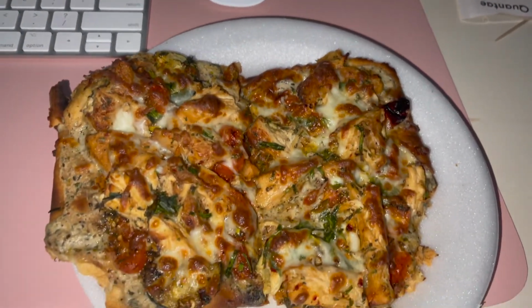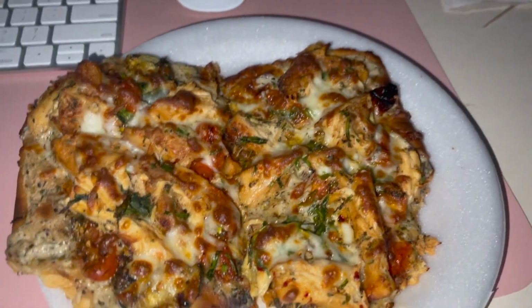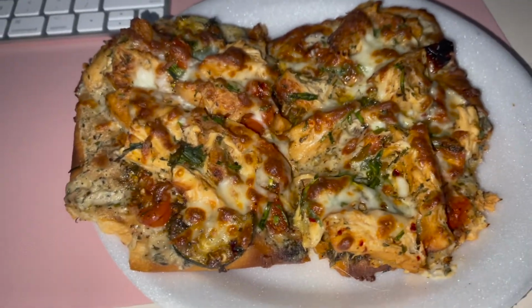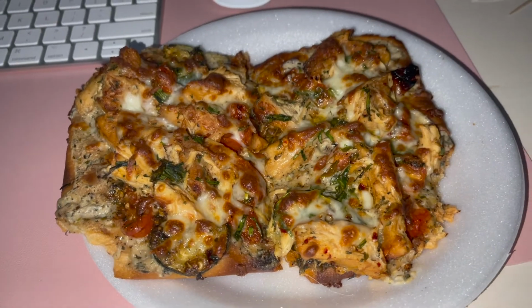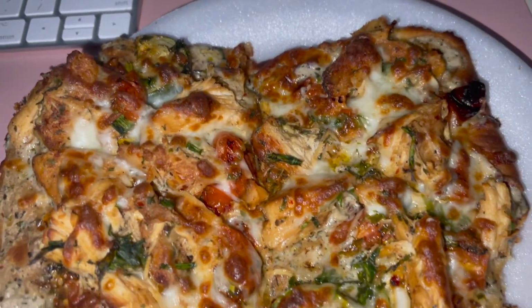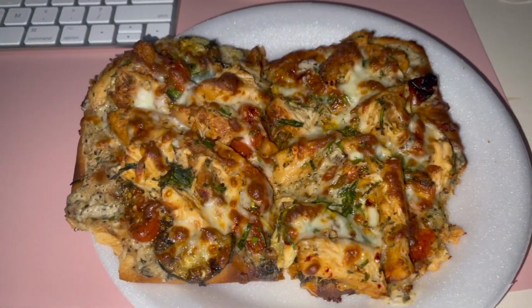So this is what it looks like up close. You see, I did have to cut off some of the corners because I burned the corners, but that's okay. This is how it looks. It looks so good. Super excited to eat this.